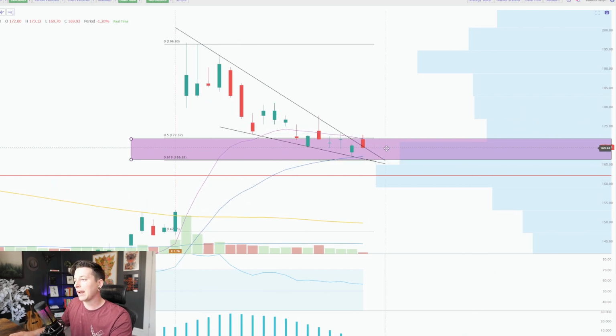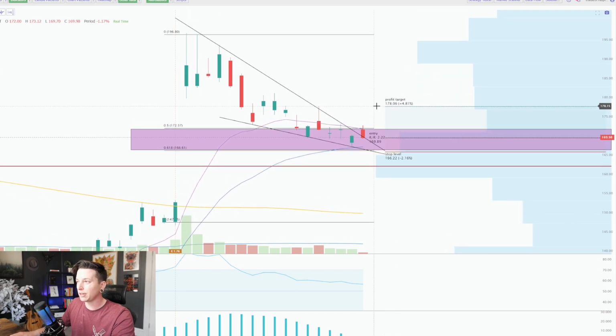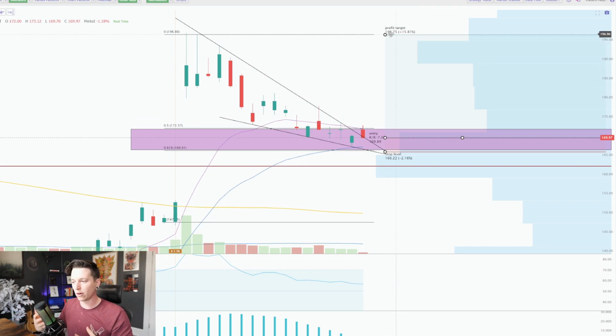Right now we're trading at 169.89. I think that entering here is a really good place to enter. It's obviously not going to be your best entry, but then again, when are you ever going to get your best entry consistently over decades and decades? That's why I don't look for the best entry. So what I would probably do is enter with half of a position right now.